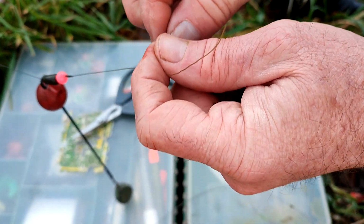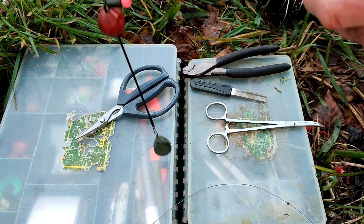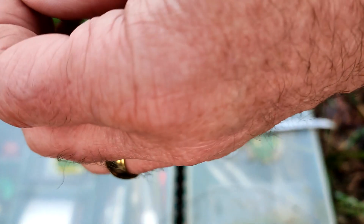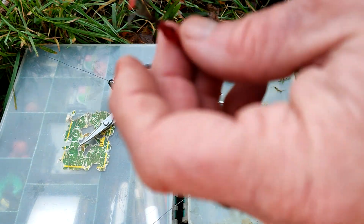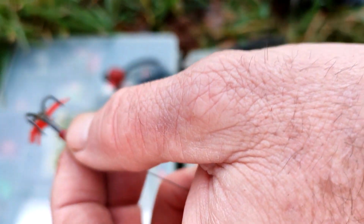Tidy it up. Spare line goes in the bin. And there you have your trace already. This is a used trace. Not all the traces I put away are damaged or anything, so it's been used before.